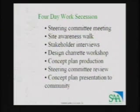The process started out with a 4-day work session. The mayor was there, Lynn Barnes, Dennis Roberts, all participated, actually got in and started drawing and giving a lot of input, mixing it up with the community, which showed a very strong support of the council to this project.